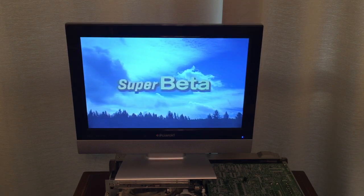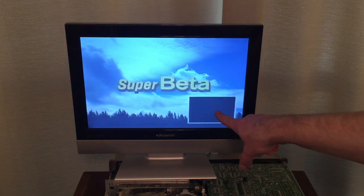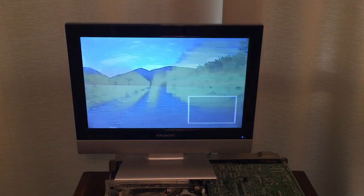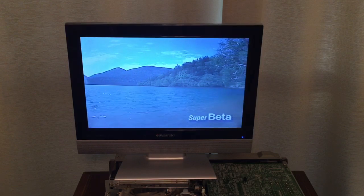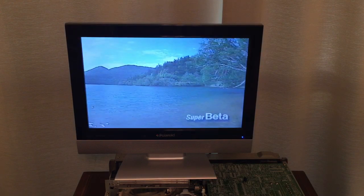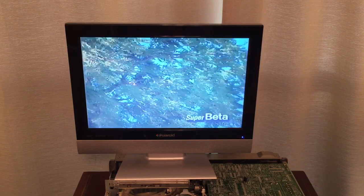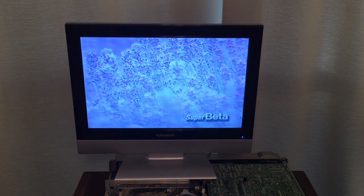So here's our picture-in-picture button. If I press that here, if I have another source to play through it, it will show up in this little window here on the side. I can also go into stop motion playback here. By hitting the little plus button on here, I can change the speed at which it plays back. Kind of a nervous tree there.